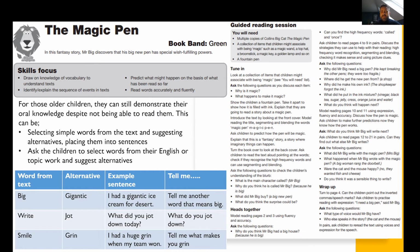Like I said, the guided reading activities, they begin at the tune-in session there with sounding out Magic Pen. Then there are questions in the text which again are relevant. So why do you think Mr. Big had a big house? What could we call Mr. Big's house? If it had a name of a house, it could be called Gigantic Hall. It could be called Huge Mansion. You could extend it to the learners that you have.